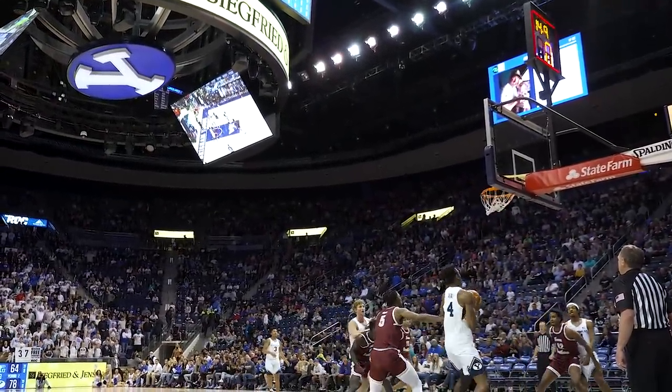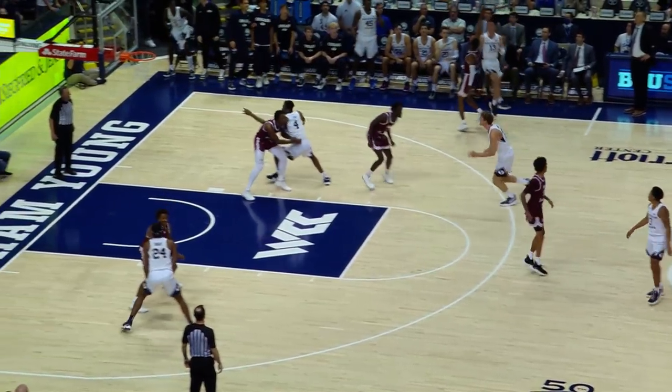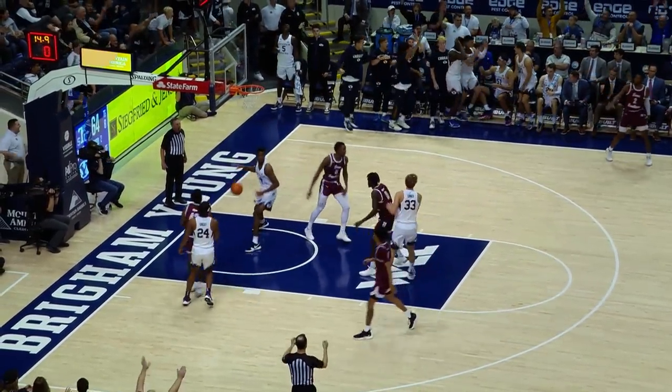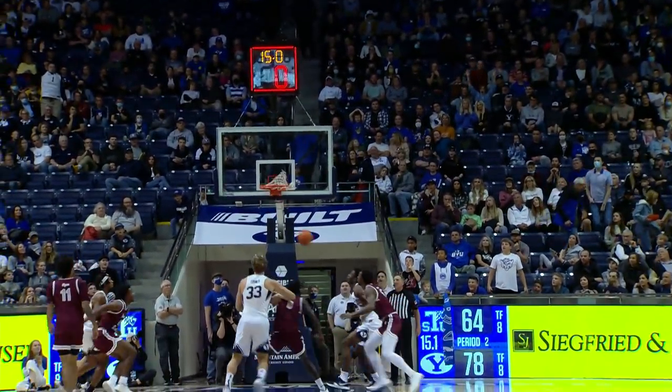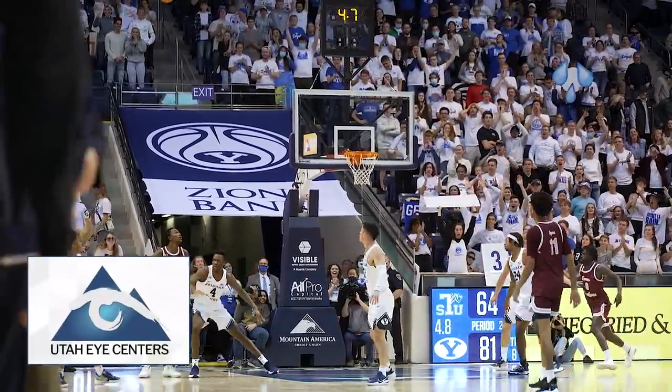Desperation three. That's good. Good! Can you believe that? With 15 seconds to go, the toughest shot he's taken all night. A rainbow drops through the center of the hoop, a three. And with that, BYU gets to 81.